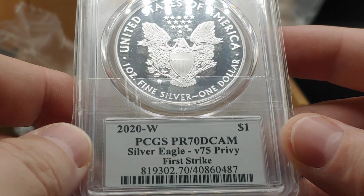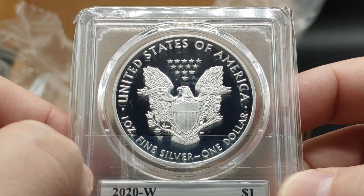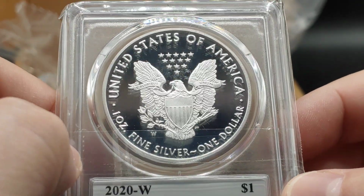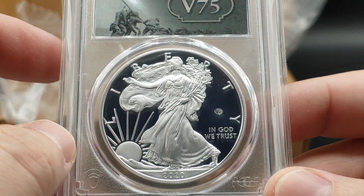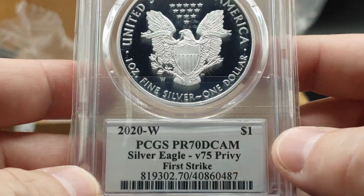So I grabbed this from another eBayer back in 2020 because I wasn't fast enough to get it for $85 or whatever they were selling it for back then. So I paid up for this, like $540. I have this listed in my shop for like $675, which is a good price. Not too many people have the V75, and they put the label on the back.